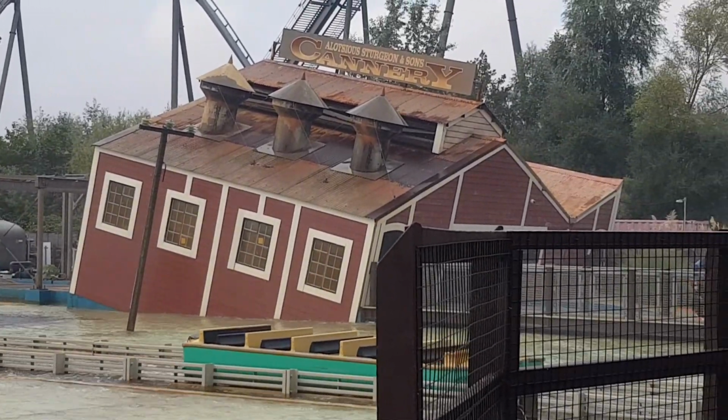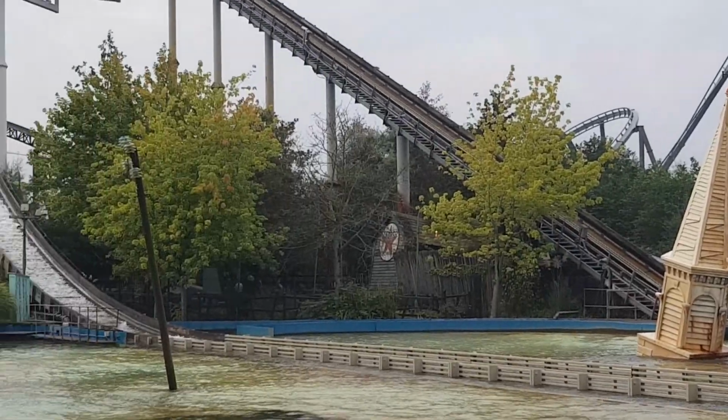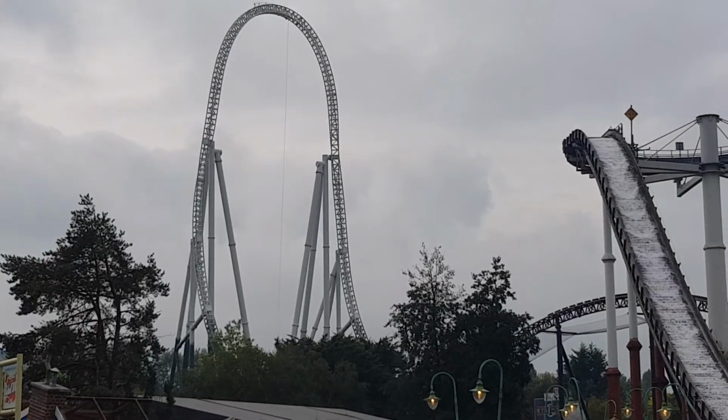That's either walk on or it's not working. Mind you, the boat before it was, there was people on it. Top out of Stealth.